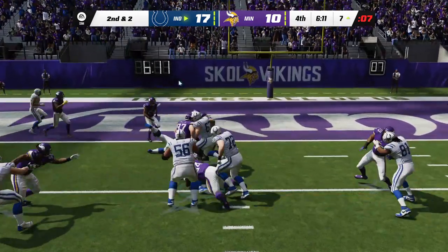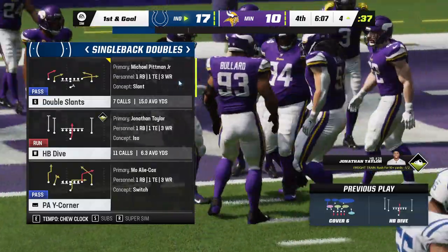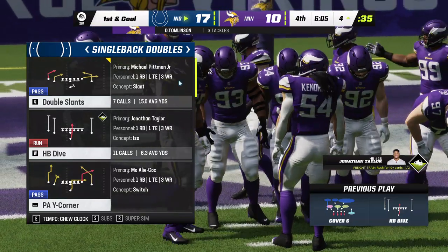Now a handoff. Taylor with it. And the stop will come inside the five at the four. It's a 3 yard pickup, and that sets up first and goal.